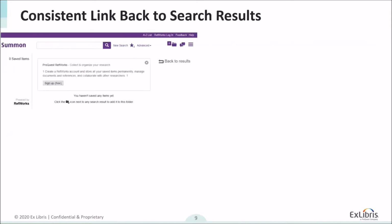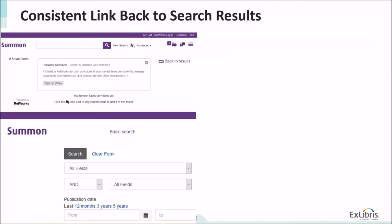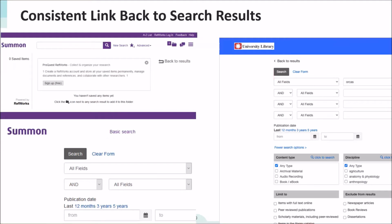As you can see here, this is the saved folder. It's got that return arrow on the right-hand side for back to the results, versus on the advanced search form at the top here, you've got the basic search link that would take you back to the results. Again, different labeling, different positioning, makes it a little confusing for people. So on the right here, you can see we've added back to the results up to the top left-hand corner of all those pages. This is where most users are used to looking to see a breadcrumb trail to take them back in their history or their pathway. So this fits within standard internet conventions right now. And again, it's consistent across all Summon pages.